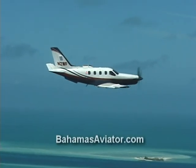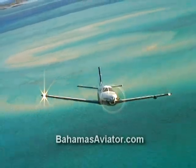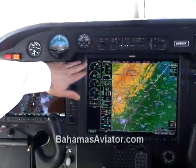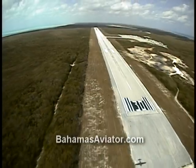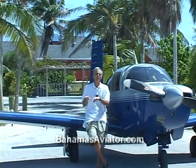Offshore weather is usually good VFR. Because of the Gulf Stream's moderating influence, the weather generally remains in the 70s and 80s year-round. For trouble-free navigation, GPS is your best bet, with VORs and ILS approaches in Freeport and Nassau. It can get a little breezy out here in the islands. From water to land, you have to consider wind shear.